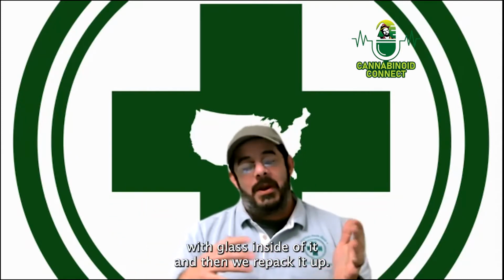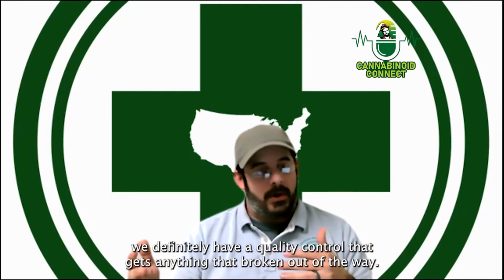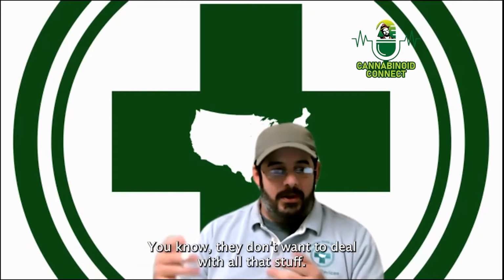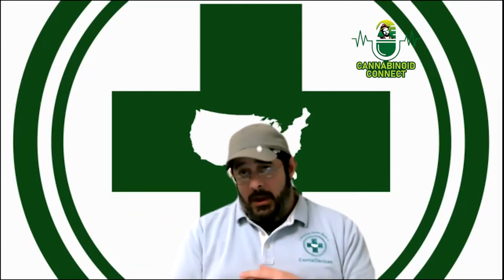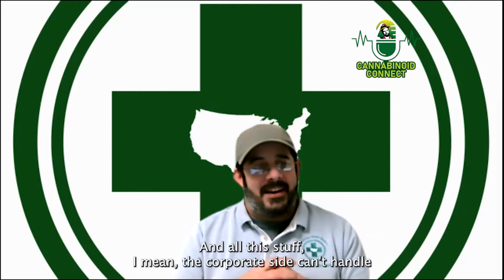And then we repack it, make it look nice. We definitely have quality control that gets anything broken out of the way. Then we make it nice, presentable and easy for the dispensaries. They don't want to deal with all that stuff. They don't want to deal with the onesie-twosie purchase orders, or they skip purchase orders sometimes, and it'll just be a random purchase order that they choose to send.